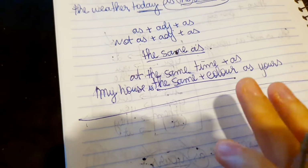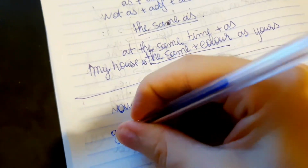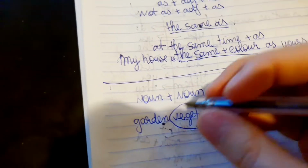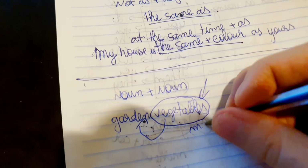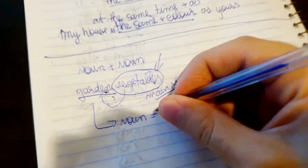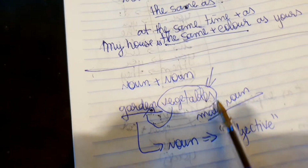There is a difference sometimes depending on the order of the words you write. For example, you have a noun plus noun combination, okay? If you say, for example, garden vegetables, what does it mean? I'm referring to vegetables which grow in a garden, right? So the noun that comes in the end is the main noun. The main noun is used as a noun and it functions as a noun. The noun which follows another noun functions as an adjective. It's not an adjective, of course, but it functions as an adjective, okay? So pay attention, garden vegetables, vegetables which grow in a garden.